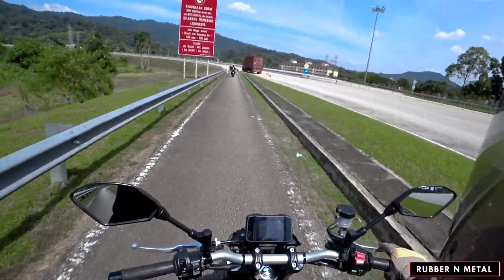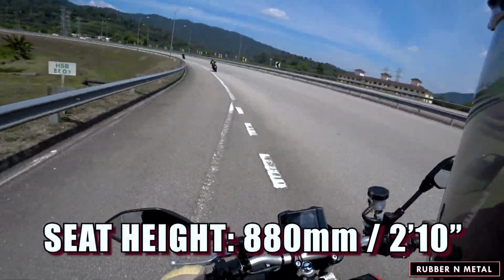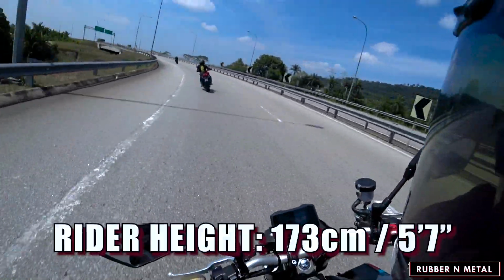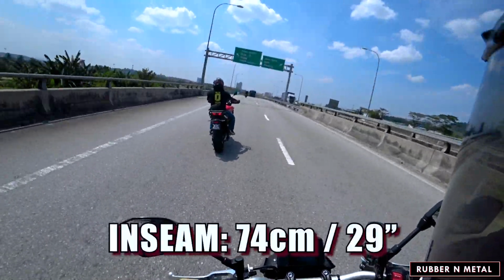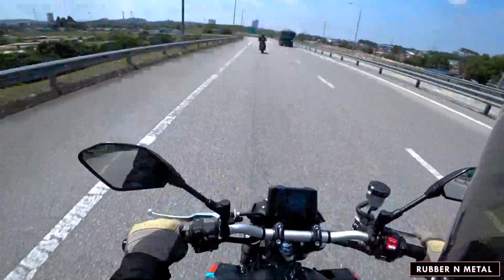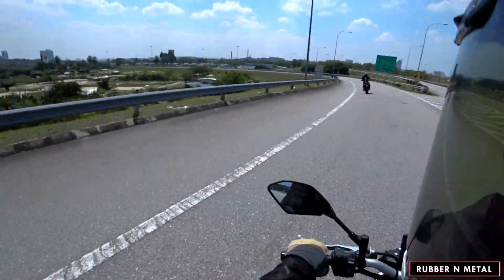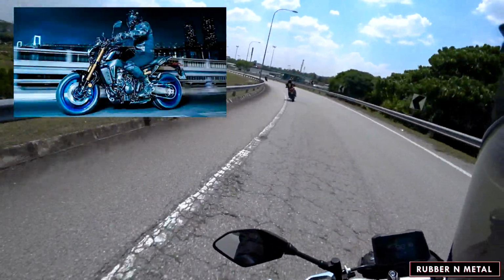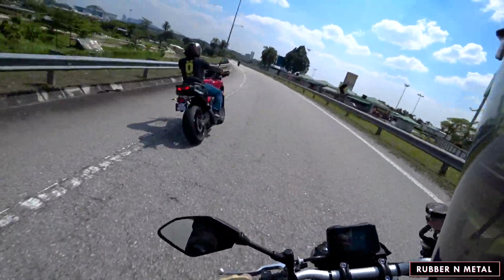Let's talk about the seating position. The seat height is 880 millimeters, a bit higher than the previous model. Me being 173 centimeters tall, which is around 5'7", with a 29-inch inseam, I can flat foot on this bike, no problem. The rider triangle is pretty friendly. Means you can move around while you ride. You're agile.